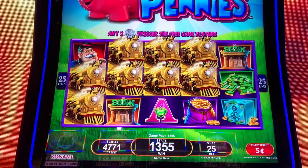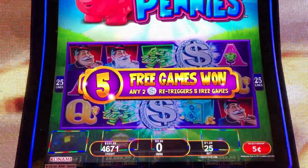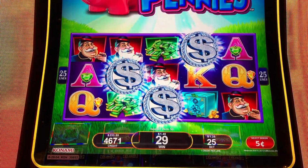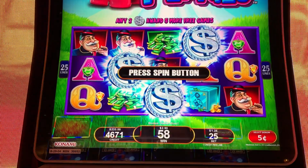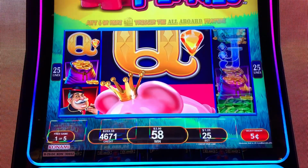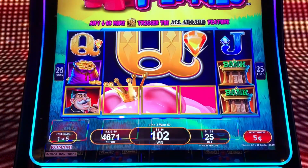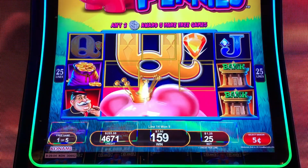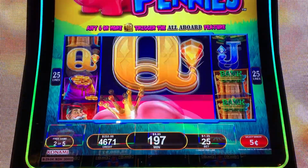On to the next. Can it be? We did. We got the other bonus. 5 free games. Now, I'll tell you, I've gotten a lot of these bonuses playing at Pennies that pay nothing. Ooh, good job with the pig, though. The pig is wild. The pig is critical. Or the holding spin's critical if you get the train.